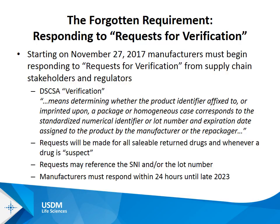It seems to me that too many people focus their attention on the transaction data and serialization requirements of the DSCSA, and they forget about the requirement to respond to requests for verification, as the DSCSA calls it. For manufacturers, this requirement starts on November 27, 2017. The requests can come from state or federal investigators or other members of the supply chain.